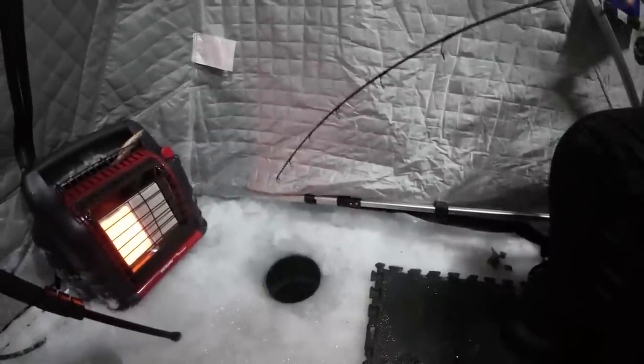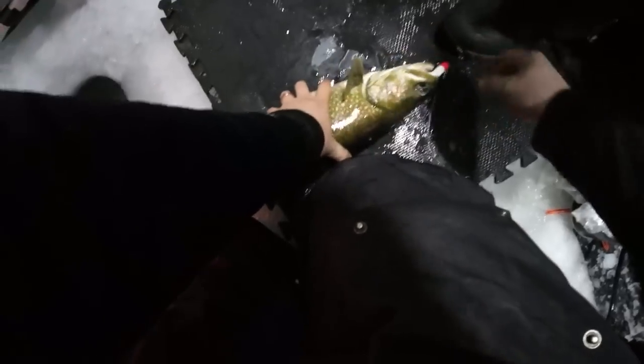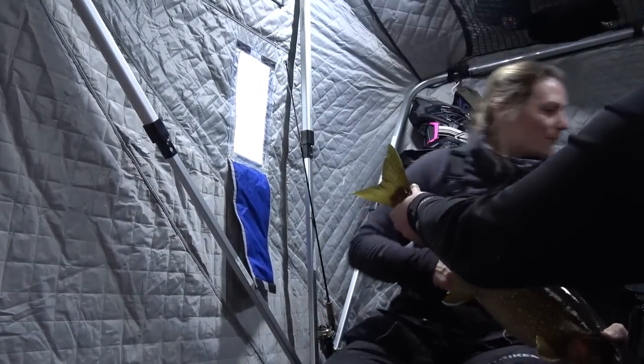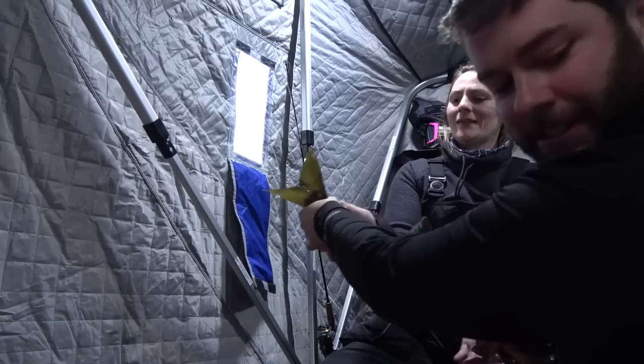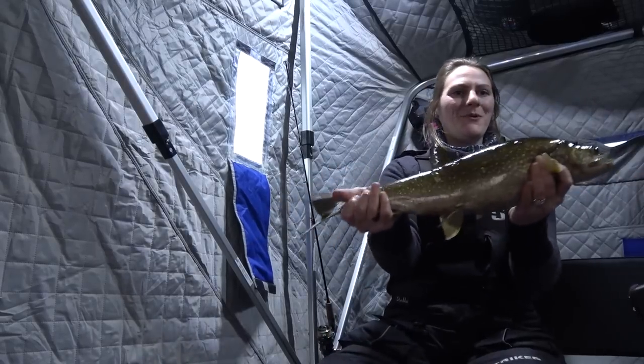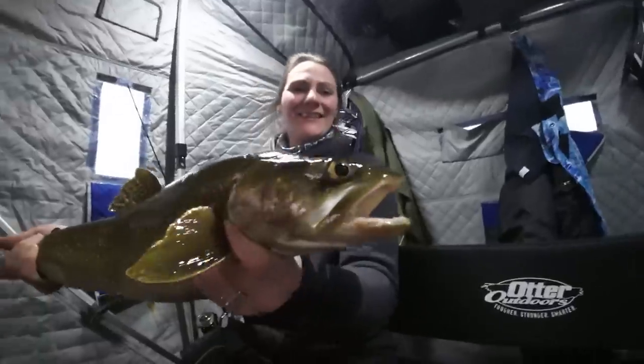Oh, there was another one down there with him. There you go. That's a big one. Yeah, it is. Grab him out of there. Good job, sir. Let's go. Grab his tail. That's a good one. Guys, look at this. There's another fish on the screen. There you go. Woo. Number 6 for the day. Finally. Beautiful fish.